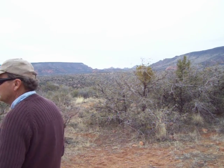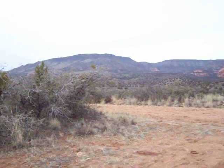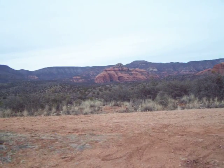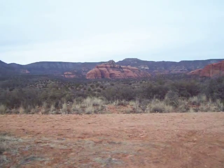And it's called Robber's Roost because of what? Well, legend has it that robbers would sit up in that cave, and of course you could see the whole valley, so if anybody's coming at them, they knew. They could see the dust and then they would leave. But I don't know if that's true or not.